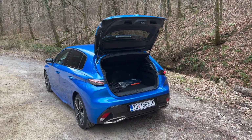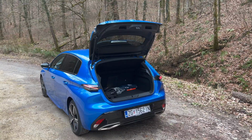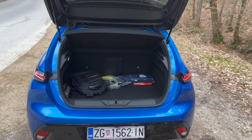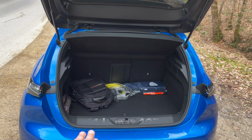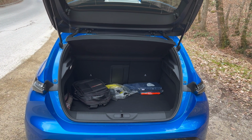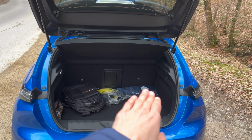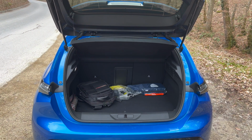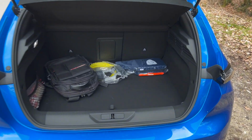And there's your hatchback. Very practical, it opens very tall. You have a nice and wide entrance. This is 361 liters for the plug-in hybrid. Otherwise, if it was pure petrol or diesel, you have a little bit extra room. And if you knock down the seats, which fold 60-40, and you have the opening for the skis or golf clubs, then you get 1,271 liters.